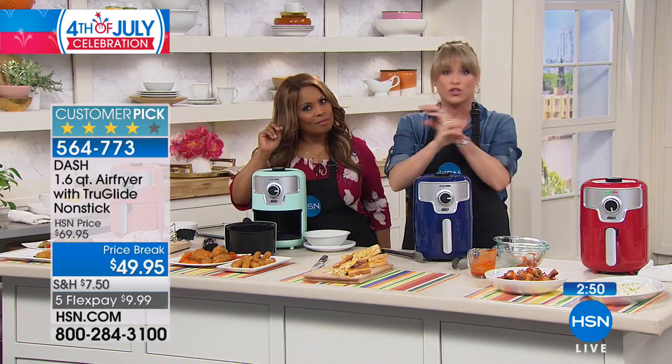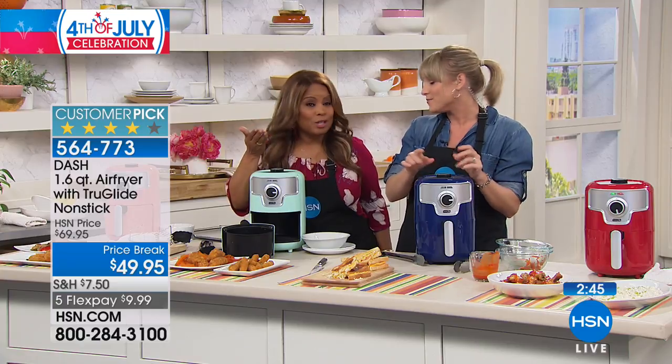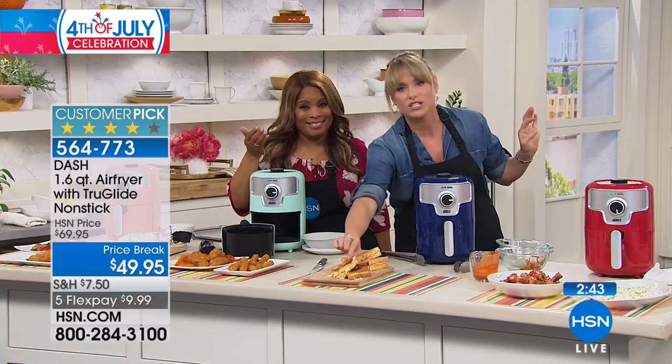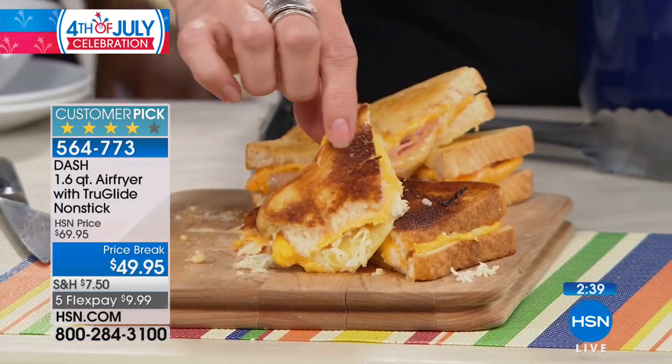So if you just want the crunch and no butter or no oil, you don't have to. Okay. Because it will toast your bread. But if you want it for the flavor, because it is pretty good. It's like we just dusted it lightly with butter, or you could do olive oil, either one, to get that really beautiful crunch.